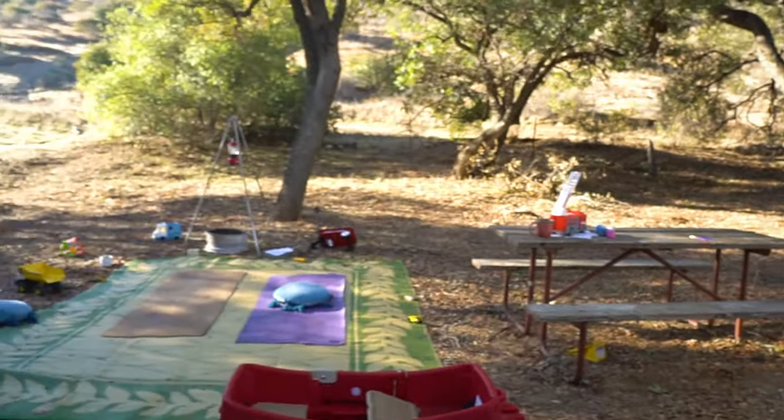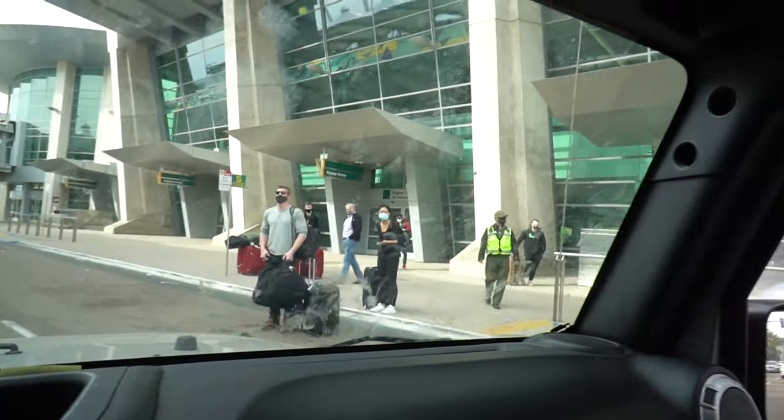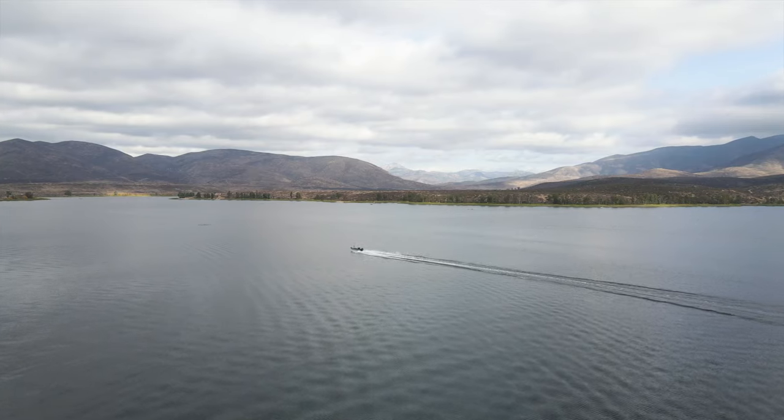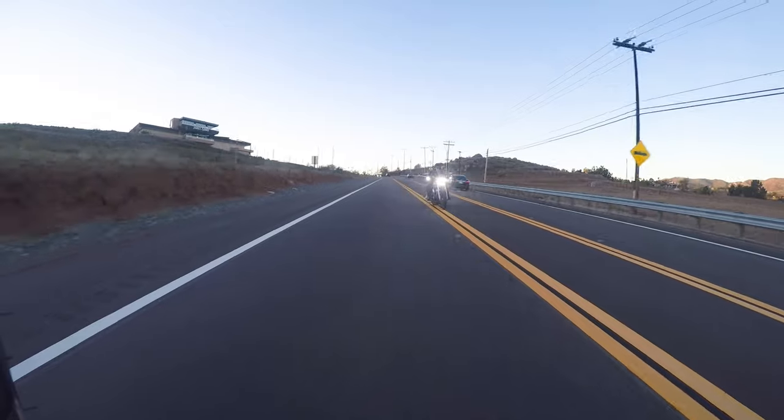We'll be here for a little while to spend Christmas and New Year's, and we'll be joined by some family before we make the trip all the way back east to Florida. This is an awesome area of the country, guys. Can't wait to show you.